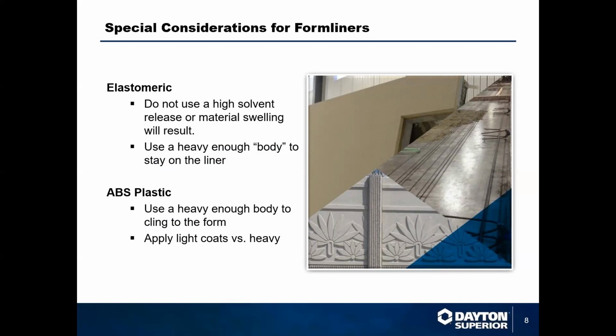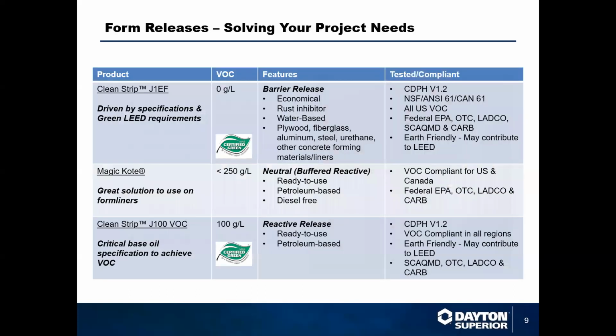For ABS and SPS plastics, which Dayton Superior does offer, we do recommend using something with a heavier body, but maybe going over in lighter coats. As you can see in the picture here, some fine details are going to benefit from getting a more even coverage rather than letting those pool. Some of our form releases here are laid out. It's just kind of a comparison between them.